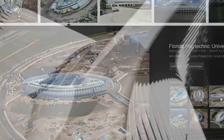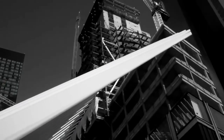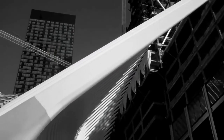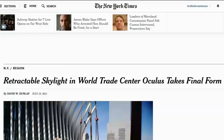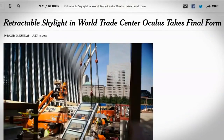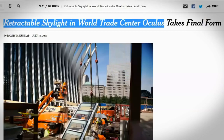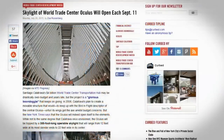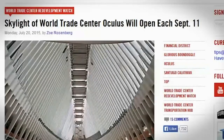Well, not only is Oculus at World Trade Center an eyeball, it's meant to open. It gives me the chills to talk about it. Okay, so initially it was meant to open all the time, but they're not going to do that anymore. What they've decided now is that the skylight of Oculus, the closed eye they have put over Ground Zero, is going to open once every year on September 11th.